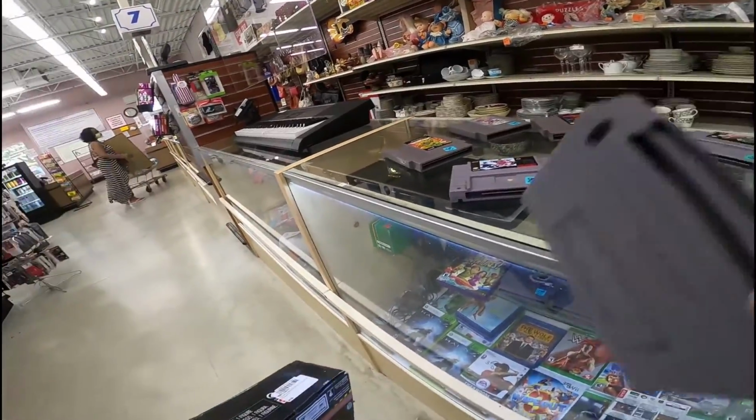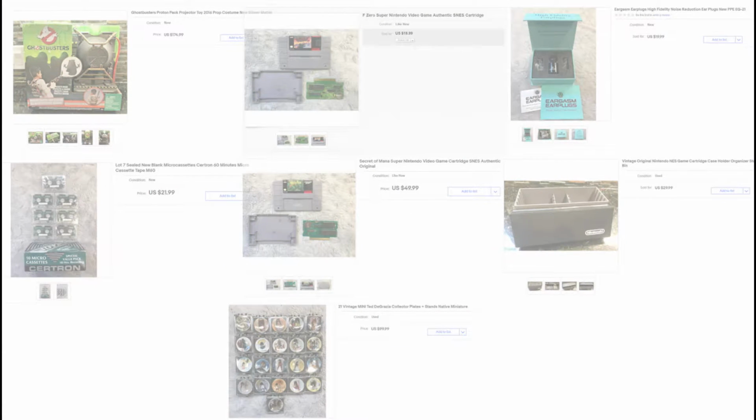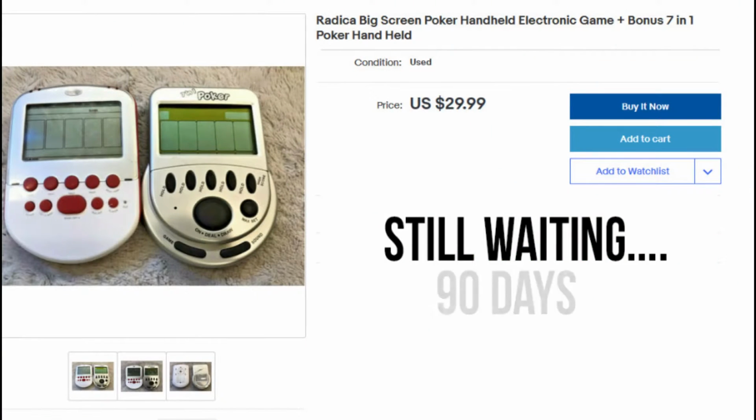And that's it, all done, ready to check out with my finds. Not a big haul by any means, but that's pretty normal. You don't always have to leave with a cart full of slam dunks. The little wins add up too. For the items shown, I spent $24.50, and after shipping and fees, I profited $246.27. Not bad for one stop. That Radica game though, I guess they can't all be winners.